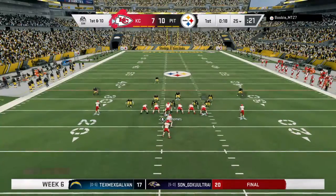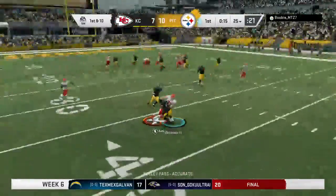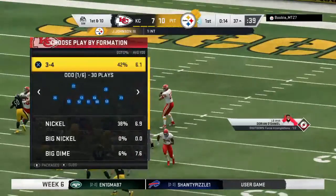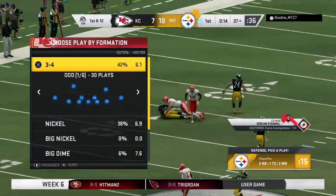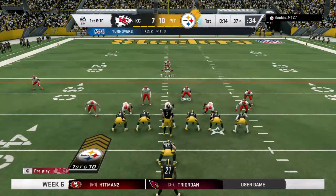And last time, not only the turnover, but that turned into 6 points. Trying to find his tight end, Kelsey, and it's intercepted. Picked up by John Johnson. And his guys are going to get the football at the 37-yard line. Line of scrimmage, the 37 on 1st and 10.